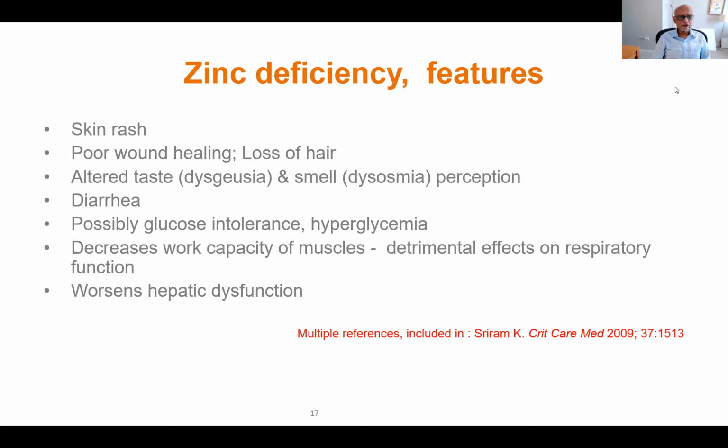The features of zinc deficiency are numerous. The skin rash we talked about earlier, poor wound healing, and loss of hair. The poor wound healing is especially problematic in burns and in trauma. The altered taste sensation, dysgeusia, and altered smell perception, dysosmia, are very peculiar to zinc deficiency. It's also very peculiar that these are actually seen in COVID infection. But as of today, we don't have any clear evidence to show that in COVID, the dysgeusia and dysosmia are because of zinc deficiency.